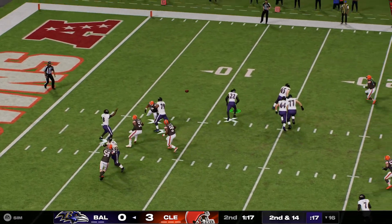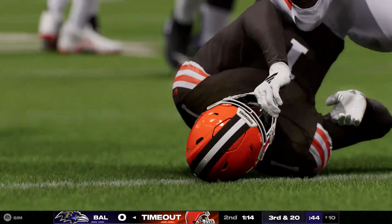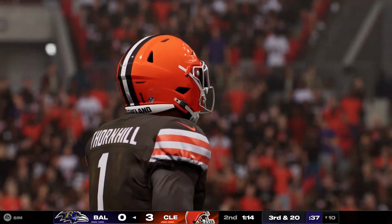Jackson. They set up the screen for Henry. Now the Browns will use the first of their 3 timeouts as they'll head to the sideline and talk over what to do next.